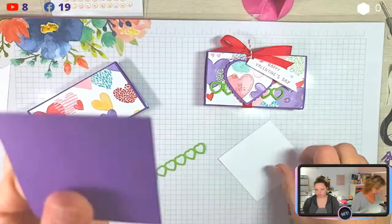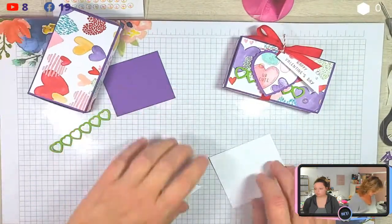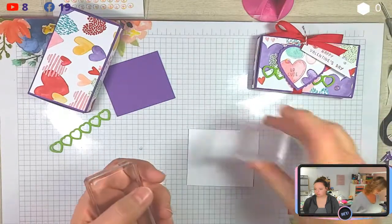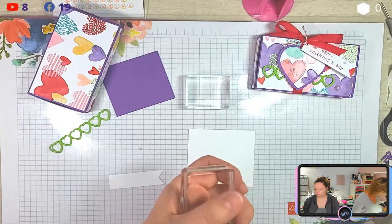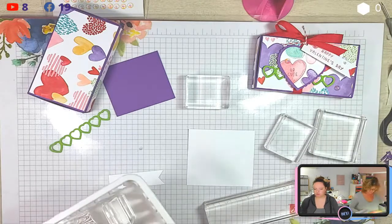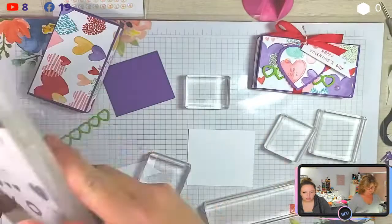All right, so before we do punching, I'm actually going to do some stamping. Okay, so I have just a scrap piece of paper, and I'm going to need quite a few little blocks here, and I didn't bring enough because they're the wrong size. Hold on one moment. Wow, what happened to all our tiny blocks? Here's one. We'll use that one.